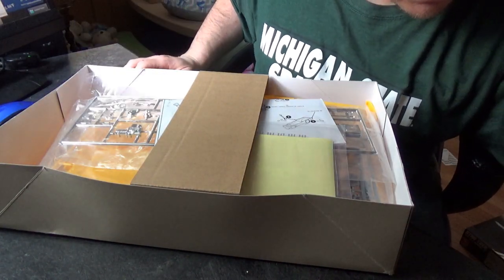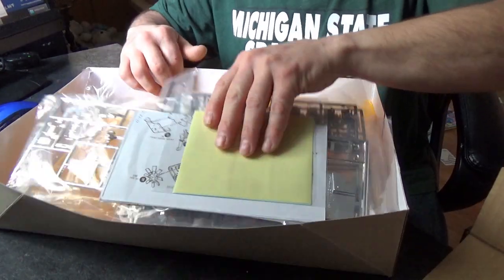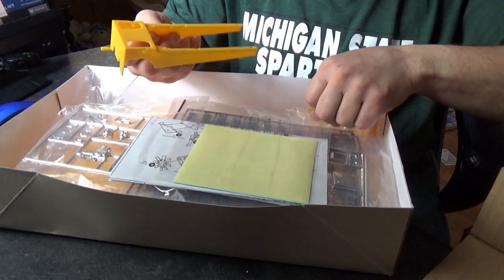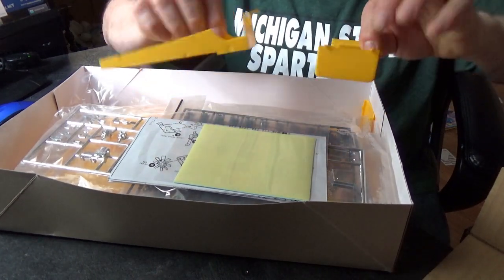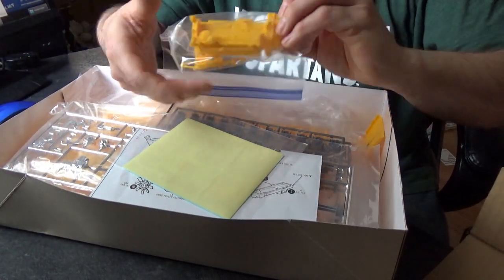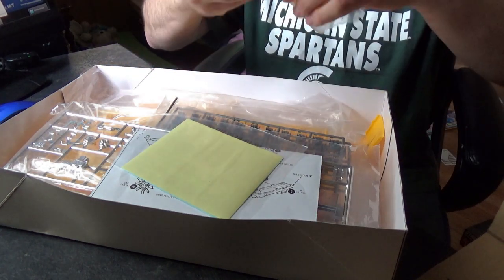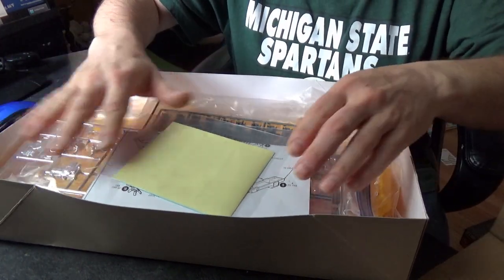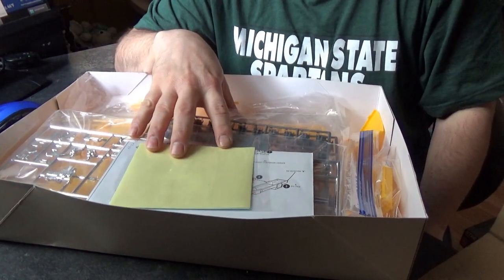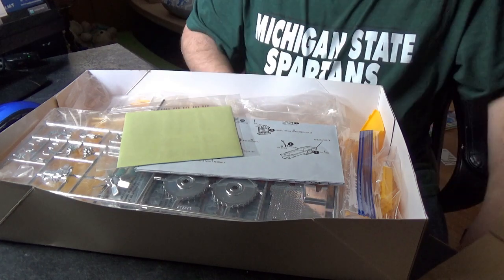The reason why it was $10 is because somebody had opened it up and started to build it. This is about as far as it got, taking parts off the tree and beginning to build the engine. That's as far as they got, and they took it back. Probably discovered there was more than what they were expecting. But after going through this kit, I realized everything is here. So, $10.